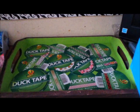And I'm also selling rolls of tape now. For patterned and solid tapes, it's going to be $6 shipped. And for rare tapes, it'll be $8 shipped. And for licensed tapes, I haven't decided if I'm going to start selling those or not. But those are all the things that I'm selling right now.